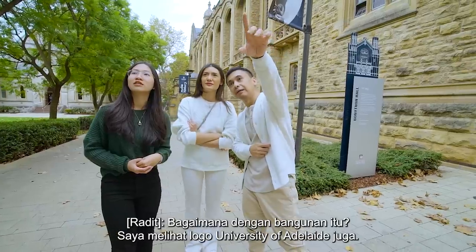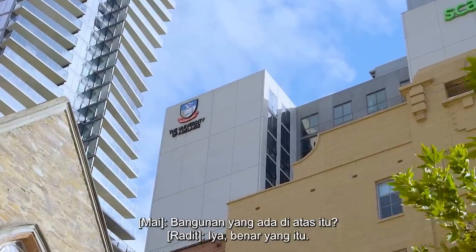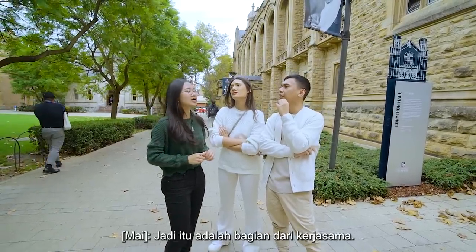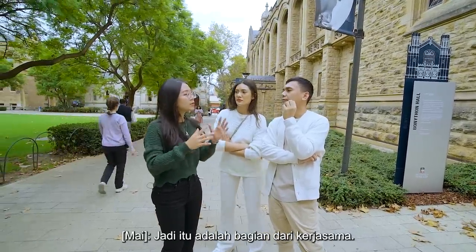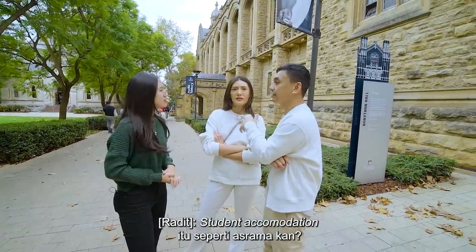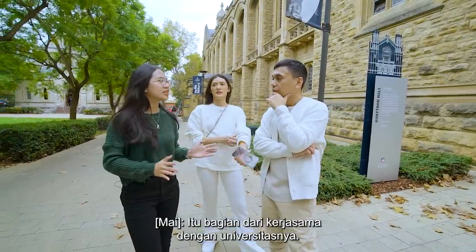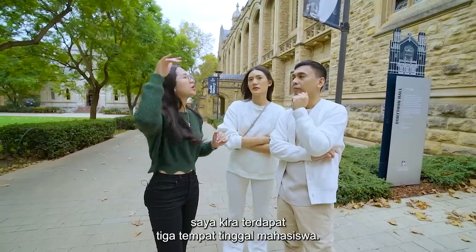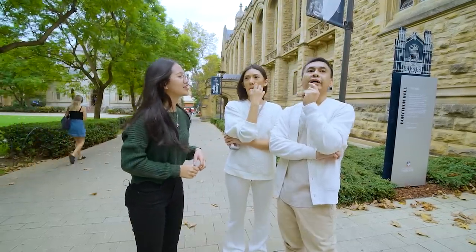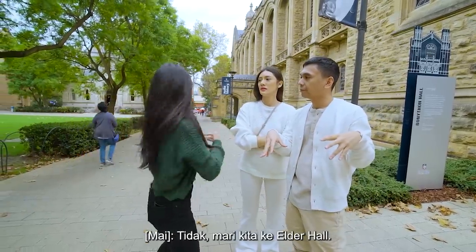What about that building? Because I see Adelaide University logo as well. Oh, that building up there? Yeah, that one. That's a student accommodation. It's in partnership with the uni. I don't understand. Student accommodation, kayak dormitory, is it? Yeah, something like a dormitory, kayak asrama, in partnership with the university. So along the street, there's, I think, 3 to 4 different student accommodations for students to choose. Anything else you want to point out while we are over here? Nope, let's go to Elder Hall.